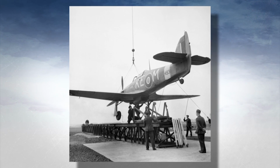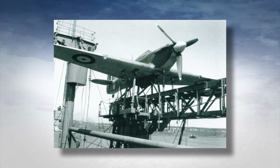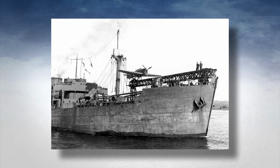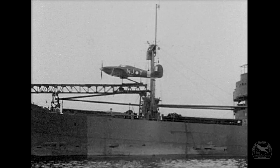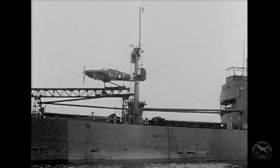Canadian-built Hurricanes were shipped to Halifax and mounted on ships. It was a variant of the Hurricane called the Hurricat. The airplane itself would be mounted on a large rail on the ship, and the aircraft would only be launched if there were an imminent threat to that particular ship or to the convoy. There was a solid rocket-fueled booster which would fire it off the end of this rail, and the Hawker Hurricane would go and defend the convoy.